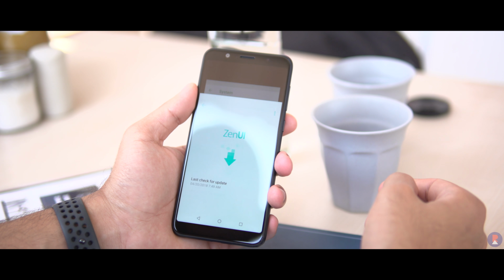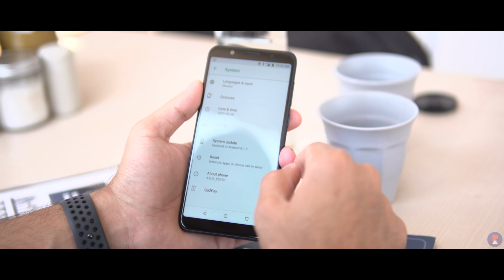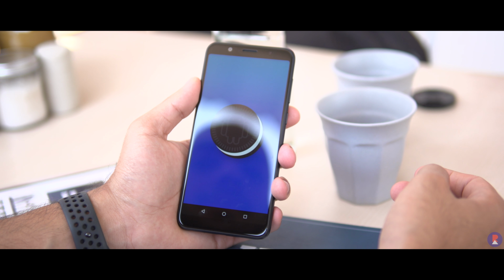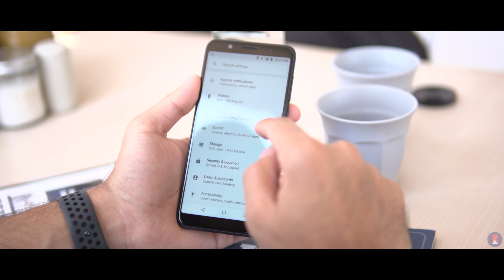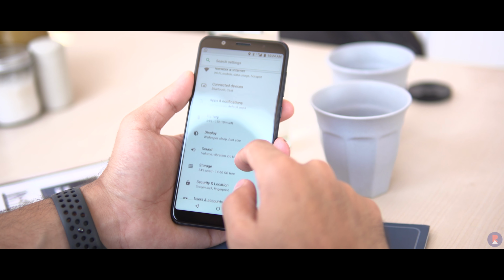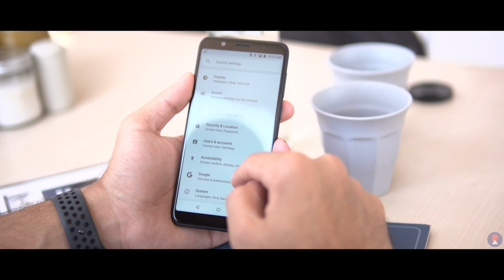Performance is fluid and without hiccups courtesy of the stock Android UI. Funnily enough, it shows Zen UI when you head into the About page, and it runs on Android 8.1 Oreo out of the box. It doesn't have an Android One branding, but Asus is promising much faster updates than other Zen UI smartphones. There are some preloaded apps apart from the Google apps, such as Calculator, FM Radio, Sound Recorder, Facebook and Twitter, that can be disabled but not uninstalled. But that's a big reduction from the number that we've come to expect from regular Zen UI.